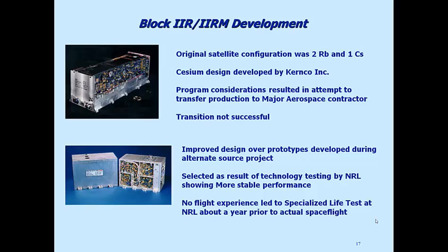The last line there tells the story. It didn't work. There are probably a number of reasons, but two of the biggest ones were that atomic clocks have a certain amount of magic in them. They don't reduce to a set of drawings.